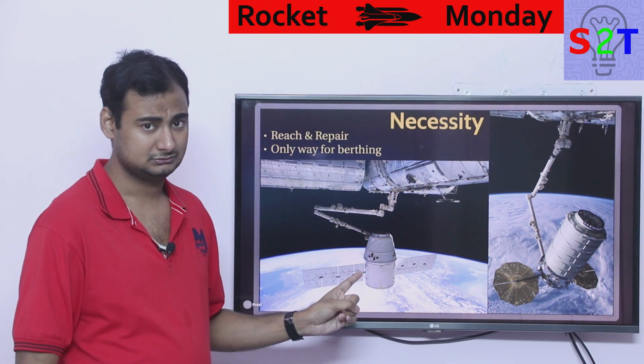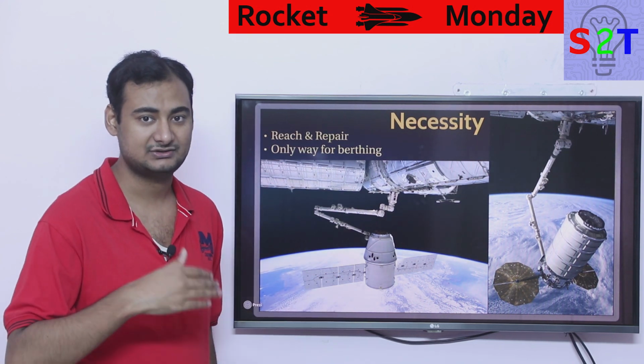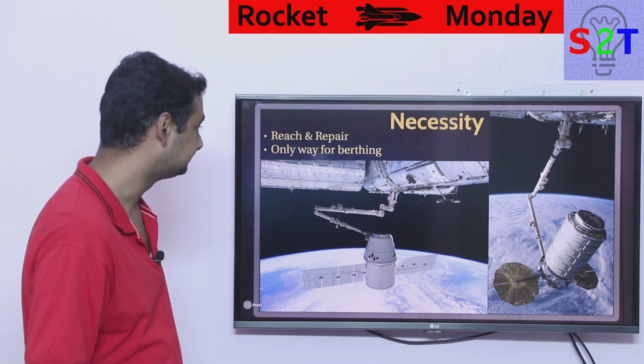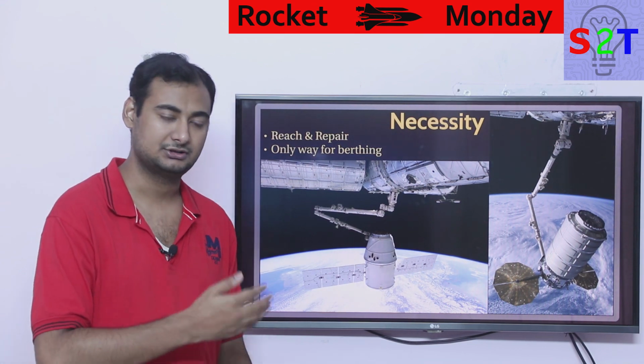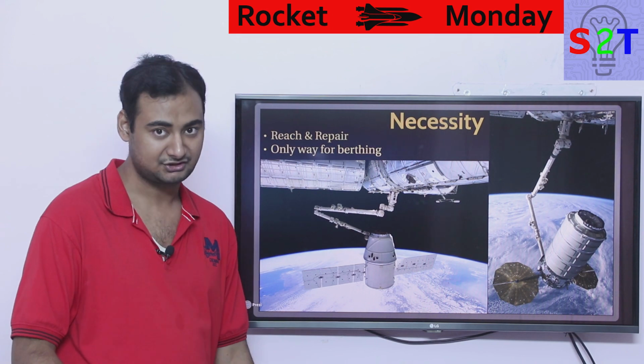Side effect, it's very slow. If you watch any video of docking or berthing, it will always be sped up to like 2x or 8x because it's ludicrously slow. So it is necessary if you are talking about building a large habitat or maintaining something of space infrastructure. It's not a luxury, it's a necessity.